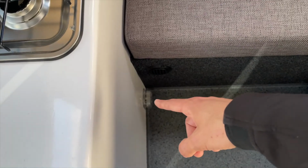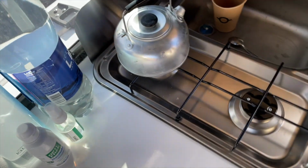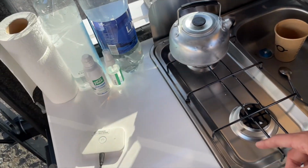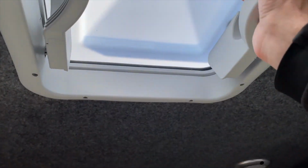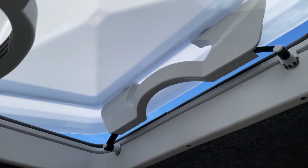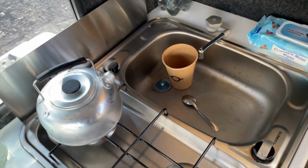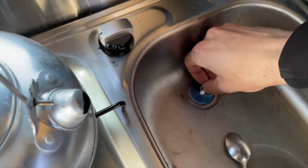There is a gas detector down there, just in case, so you don't pass out in here. There's an indicator down there. It starts beeping, and otherwise you can lift up this little roof extension on top, and then you can let the air out. So that's great. And then here's the sink, and here's the stopper.